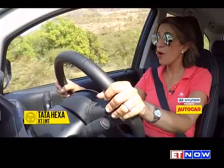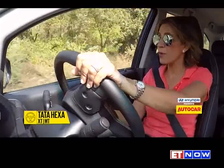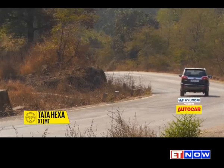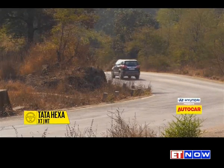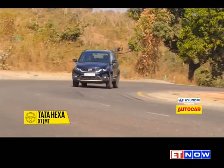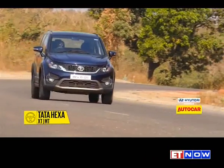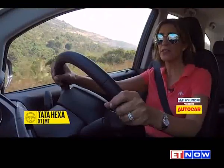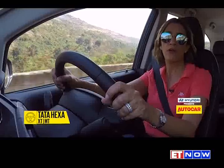Now the Hexa is a tall car, so there is a fair amount of roll when you go around corners, but you never feel unsafe. In fact, you feel surprisingly sure-footed. You can carry a fair amount of speed into the corners, and that steering that actually feels heavy at lower speeds gives you good feedback, feels very connected to the road as you pick up the pace and go around corners.